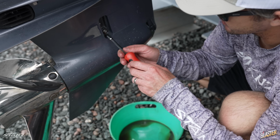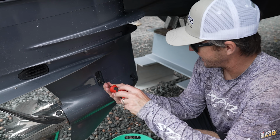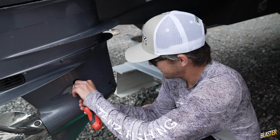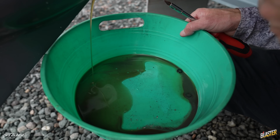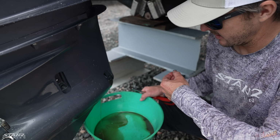All this oil looks really good. This one might be a little tricky because we've got to get the motor pushed a little more vertical if we can. But it really looks brand new. So 2,300 hours on it, super clean. We just put another 100 hours on it, and it's nice that it's running so good and clean.